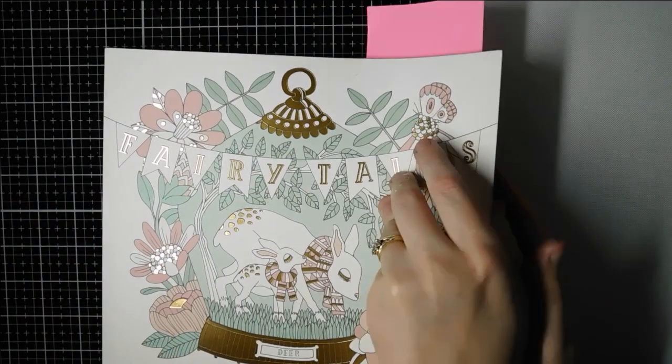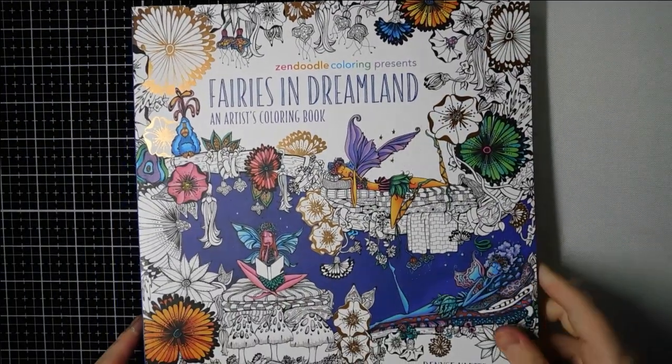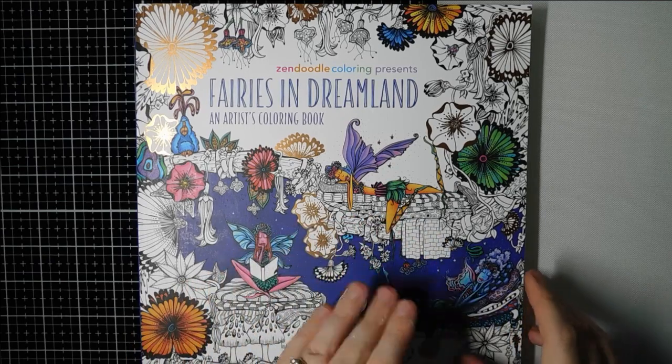I've seen recently Kate, I think it was this book anyway, she was using alcohol markers. I know that it'll bleed through, but you're just sacrificing the page behind, which is fine if you don't really like it. The Fairies in Dreamland.